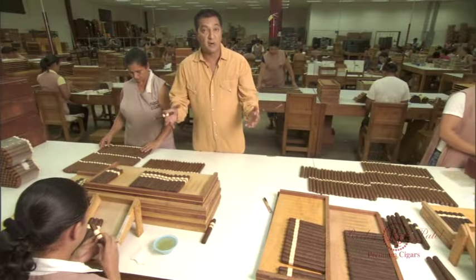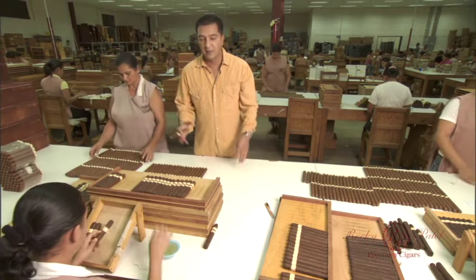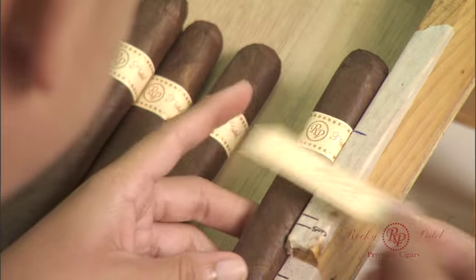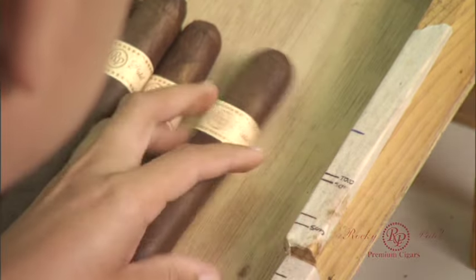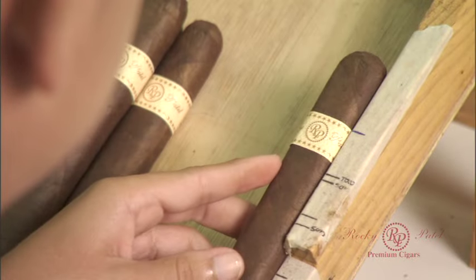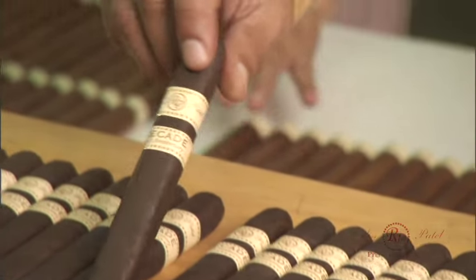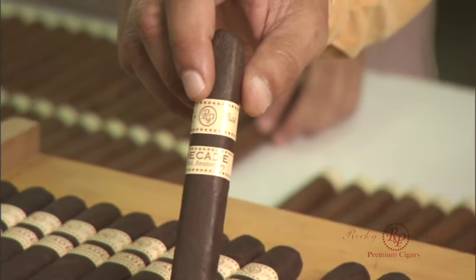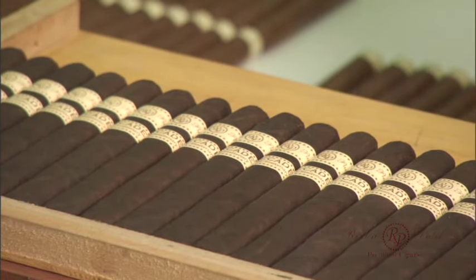The cigars have now been sorted by color, and they're specifically selected for packing. So at this workstation, each single cigar is taken by hand and the band individually applied. It's meticulous work, takes a lot of time to pack these cigars. When we put all the cigars together, gorgeous, uniform, each one is even, color is perfect. Wow, they look delicious.